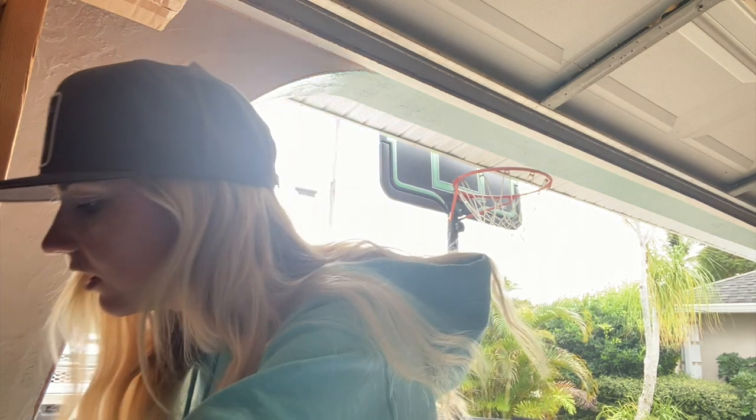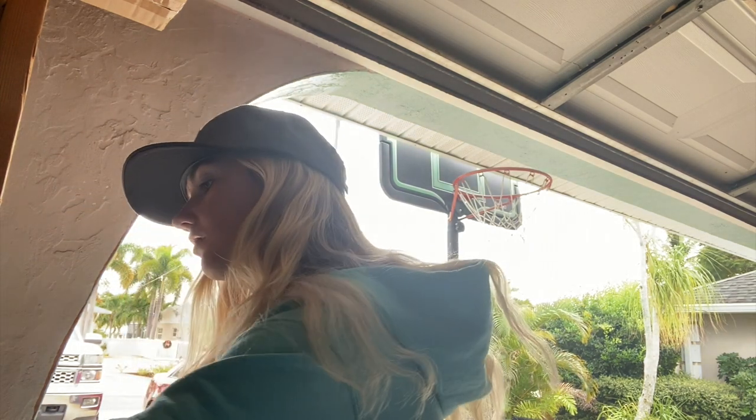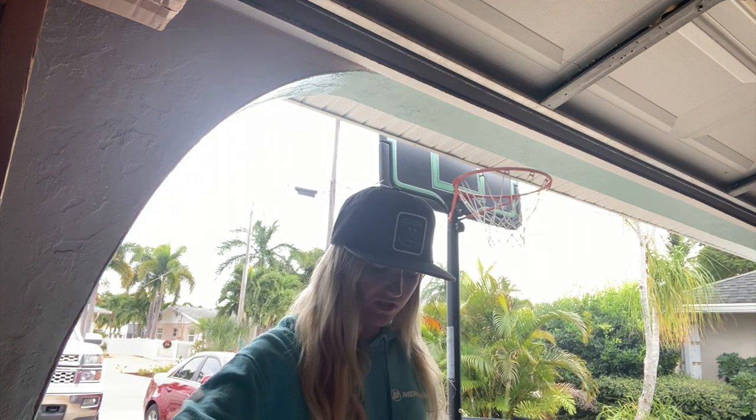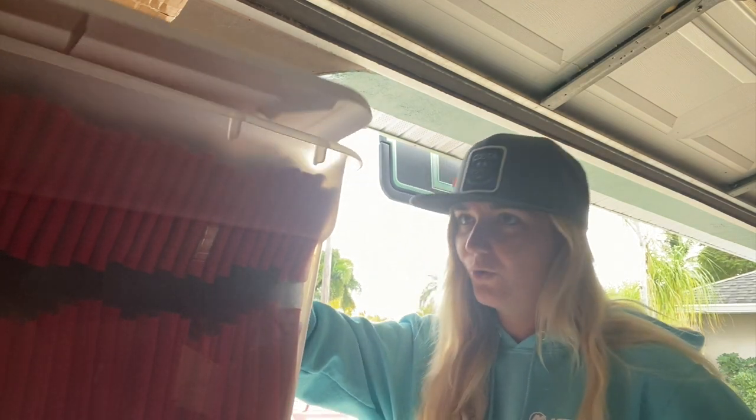Chair, check. What else we got? We have some Redfish Costa stickers with a broken rubber band. That's cool. More hats. More stickers. Okay, let me think. Cast net. Koozies. Muscle man. I'm actually kind of out of breath. I'm just gonna bring the whole thing.